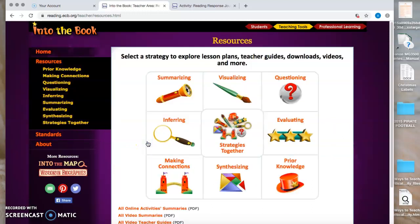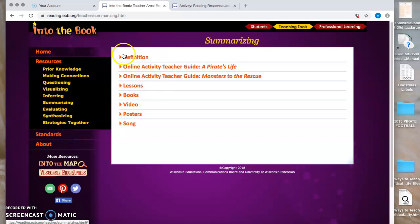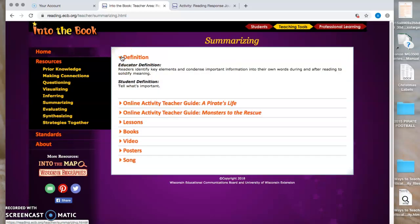So if you click in that, I'm going to show you the summarizing. So we can click on that. It will break it down. It'll tell you the definition, what it means, what they should be able to do.